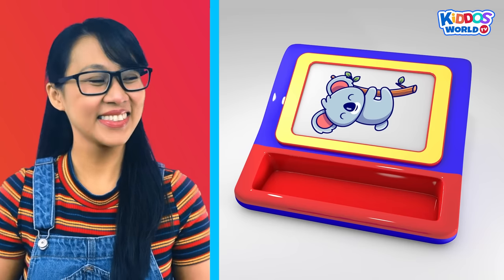Lemur. Let's spell it. Lemur. L, E, M, U, R. Lemur. Lemurs are energetic and acrobatic primates from Madagascar. In the trees, they leap and swing, showing off their large eyes and long tails. Fantastic work, kiddos! Let's do some more! Awesome!